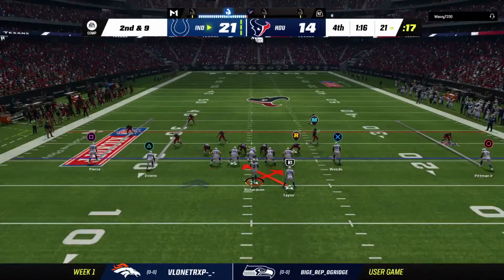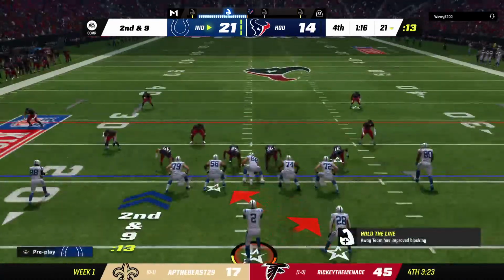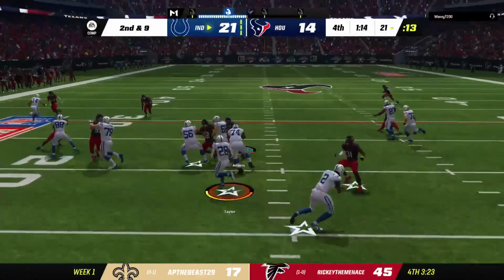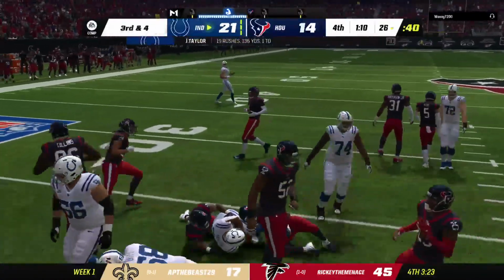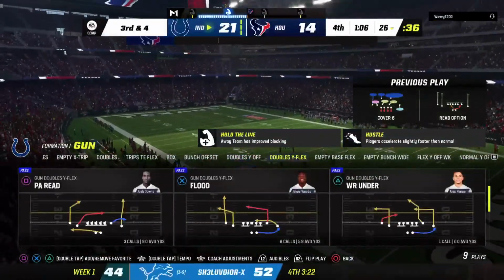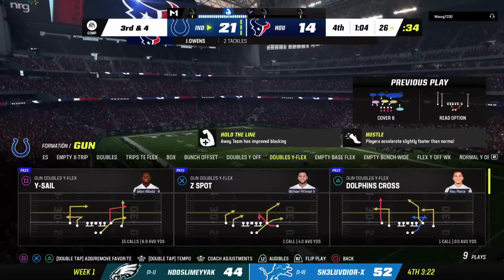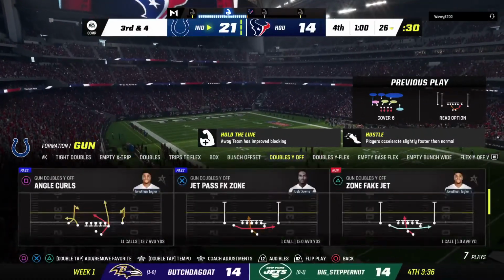So 2nd and 9, and you'd have to figure just about all 11 probably crashing the line here. Off the option, here's Taylor. Call it a gain of 5 that time, and they'll be left with a 3rd and about 4. And now the question everyone's wondering, look at the clock, late 4th quarter, do they put the ball in the air here on 3rd? I don't.